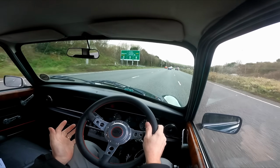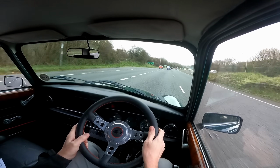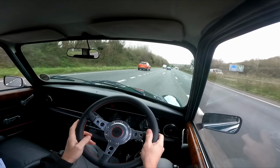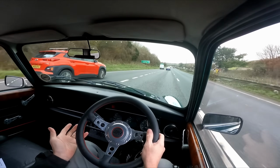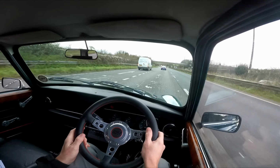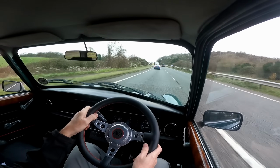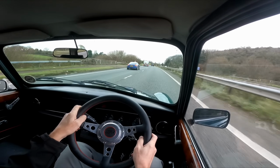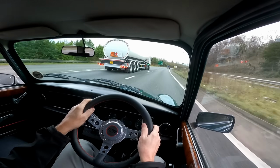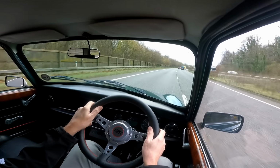Obviously, next big trip for this will be Bingley Hall Mini Fair, 400-mile round trip. I've got no concerns at all. Here we are doing 70 miles an hour. We're keeping up with the flow of the traffic. It's nice and relaxed. It's not too noisy. And yeah, we've even got a bit of power in reserve if we do want to start overtaking something. Pulls well. No problem overtaking.